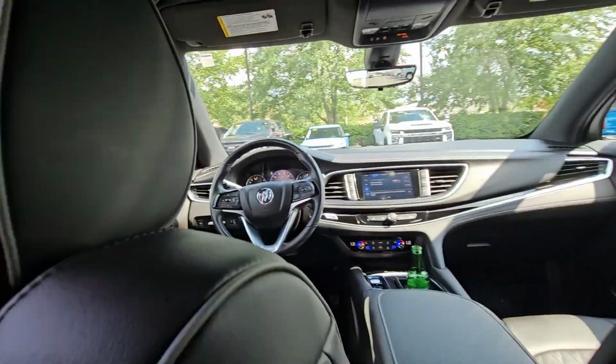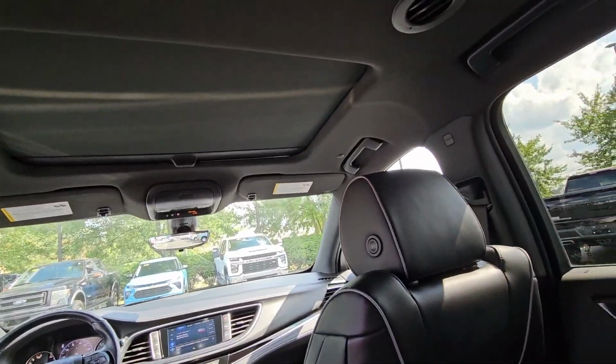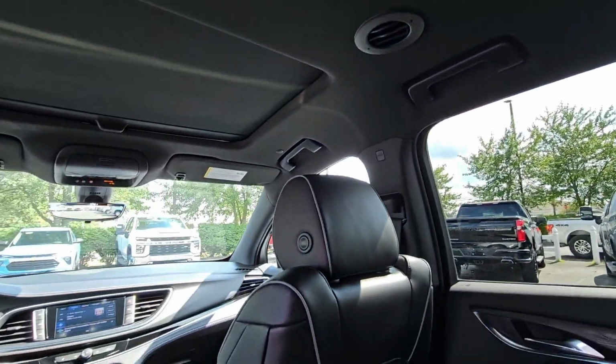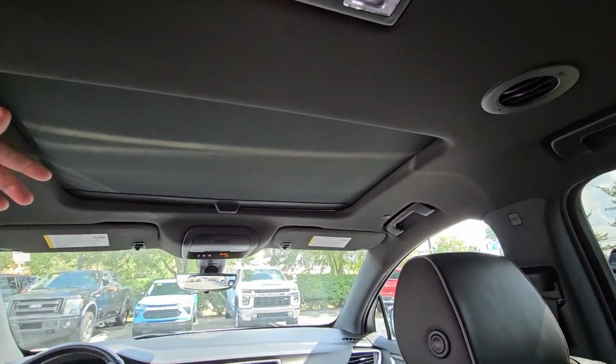I'm gonna go around up front. Ooh, something I missed, which I don't think I have a way to put it back from back here, is you do have this moonroof here, and then you have a sunroof up front. So the moonroof doesn't move, the sunroof will actually go forward and backward, but this just allows you to let some extra light in.